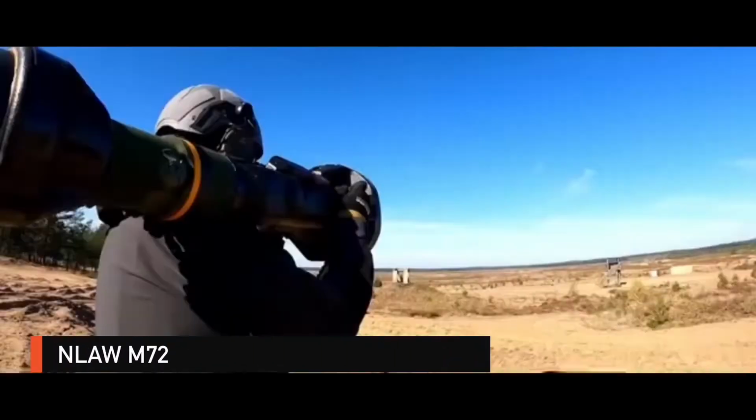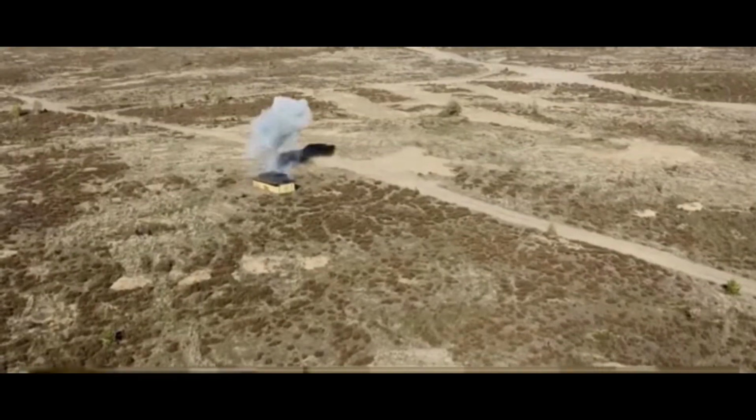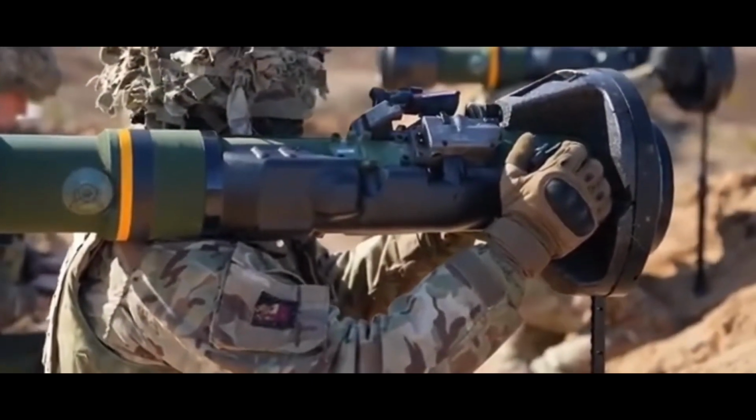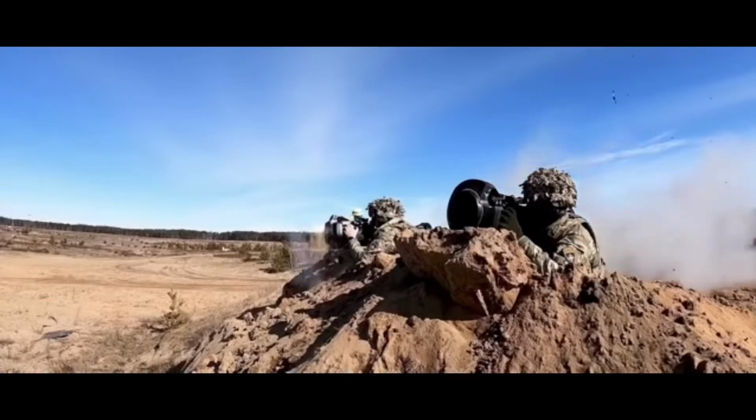3, 2, 1, impact. The M72 LAW. Fire and forget. Disposable line of sight missile system designed for infantry use. Okay, fire!